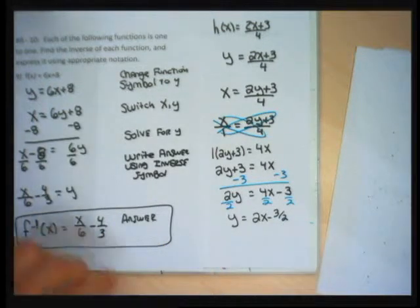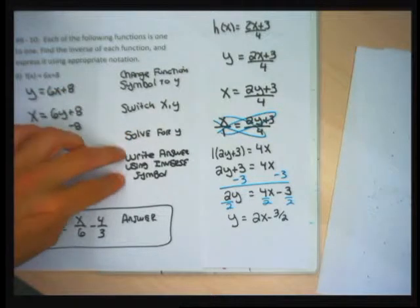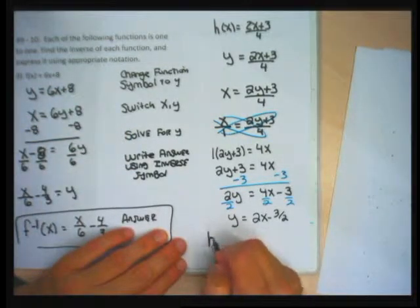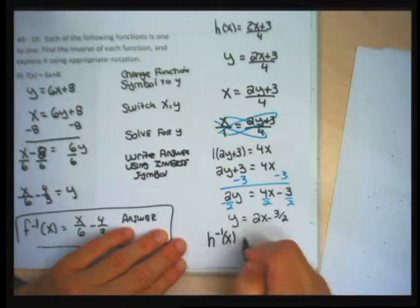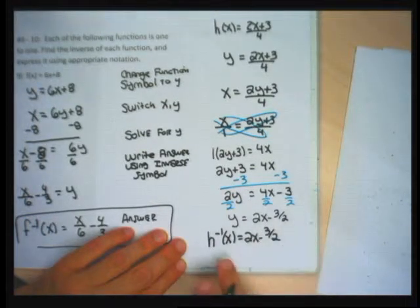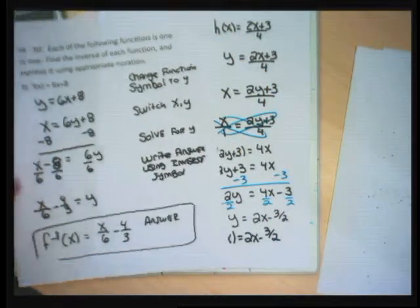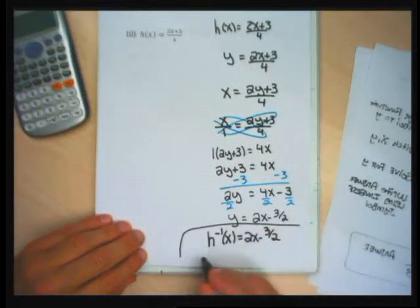So the monster step here was solving for y. I have my answer. I'm just going to write my answer using the inverse symbol. The inverse symbol is just the -1 exponent included with the function name. So when somebody looks at this answer, they'll know that this function was created from the h function by switching its x's and y's. So that's the answer to 10.